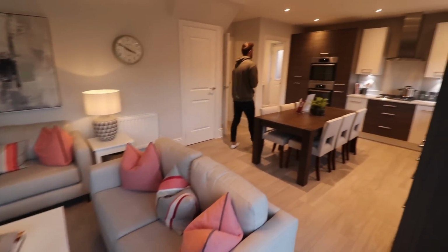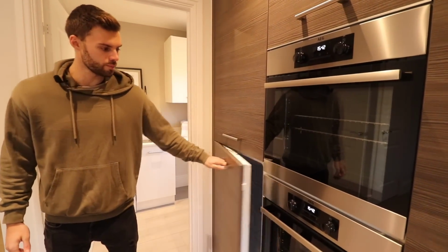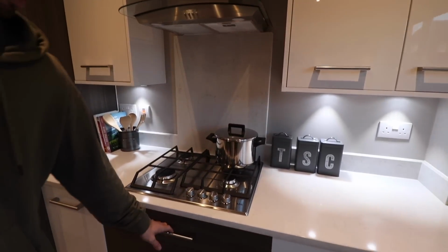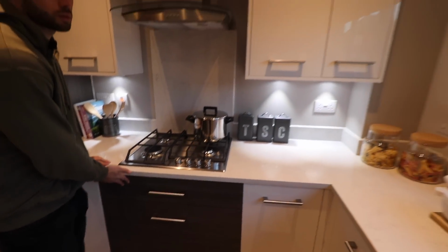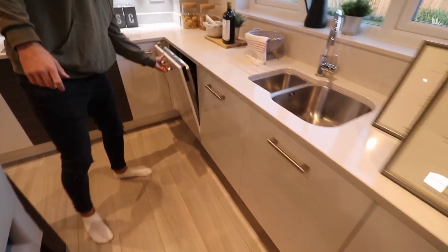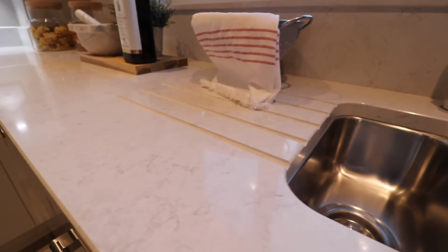In the kitchen then, what we have is the two AEG ovens in the middle. And then we have the fridge this side, and the freezer below. We've got... Oh, that's good for all your spices and stuff. Then we've got a combination of drawers here for cutlery. Again, AEG four-ring hob. Dishwasher will be one of these, or neither. It'll be this one. Oh, no, it's not. There it is. Siemens dishwasher. Nice. What do you think of the countertop? Yeah, I like it. It's a kind of white marble.